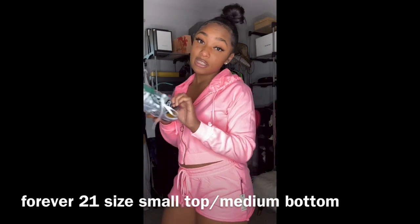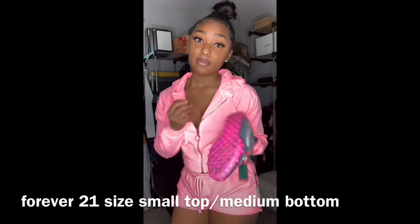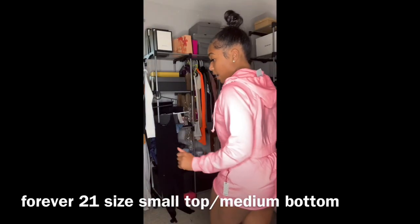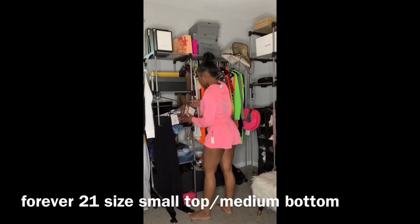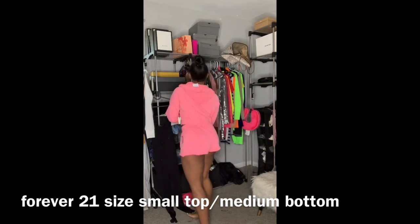I really think these are really cute, and I always wear them with different color pinks, even though the pink doesn't match, but I still do. So I wear them with that, or I would wear them with maybe like a pair of slides, like a pair of Gucci slides or something like that. I don't know, something like that.